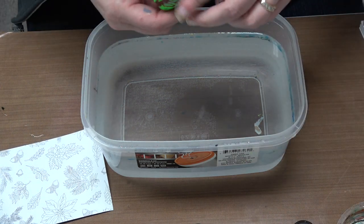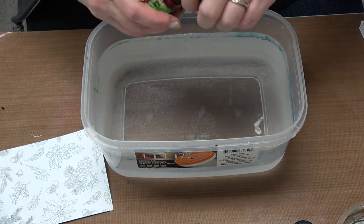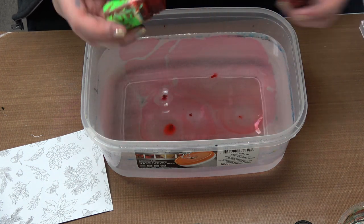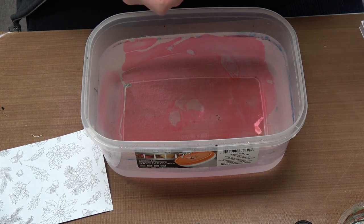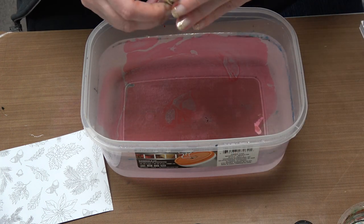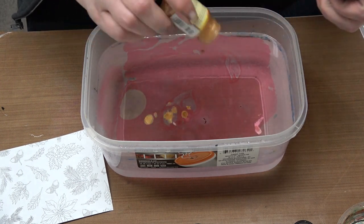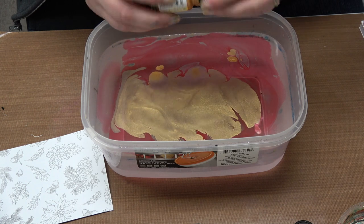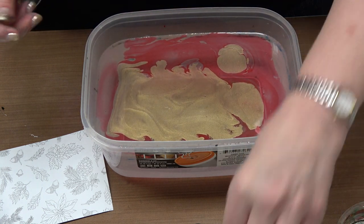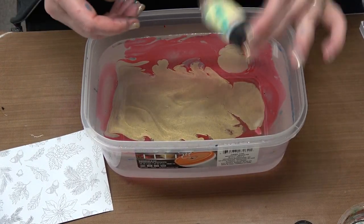And let's use some red. And maybe a little bit of gold. Now the gold is metallic, so it has a metallic look to it. And maybe even a little bit of silver. Let's see what happens when we drop in a little bit of silver.